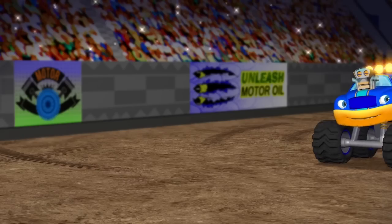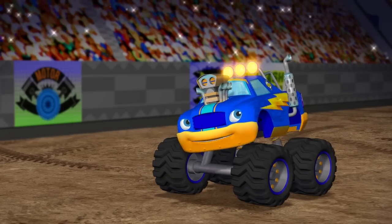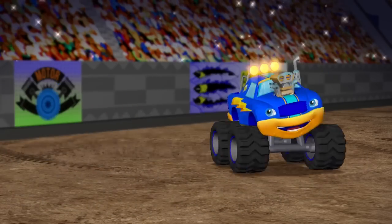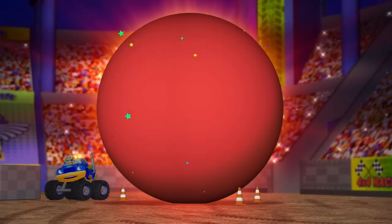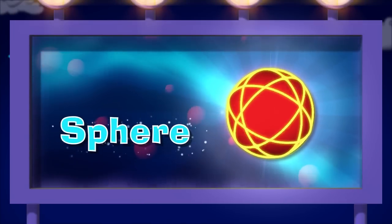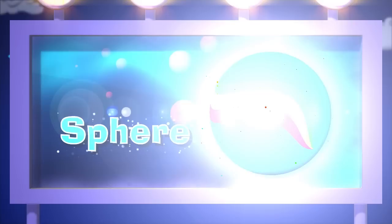And he did it! Yippee! Listen to that thunderous applause! Well, sure, he can jump over a giant cube. But what about a giant sphere? A sphere is perfectly round, has no edges, and it looks like a ball or a marble.